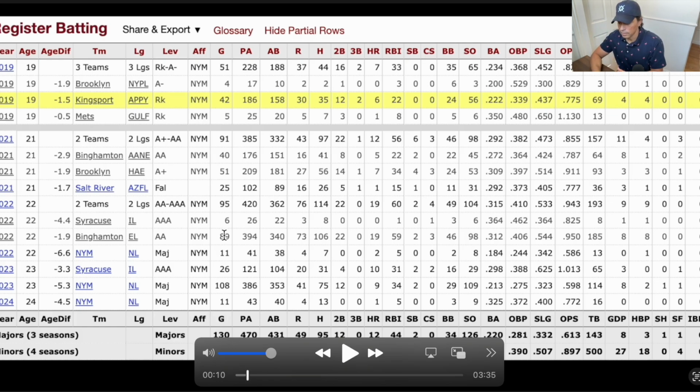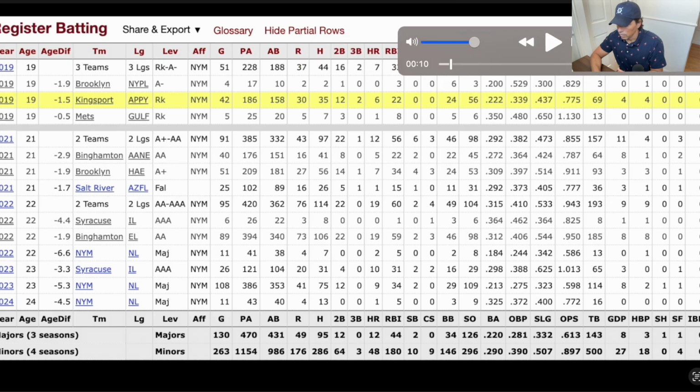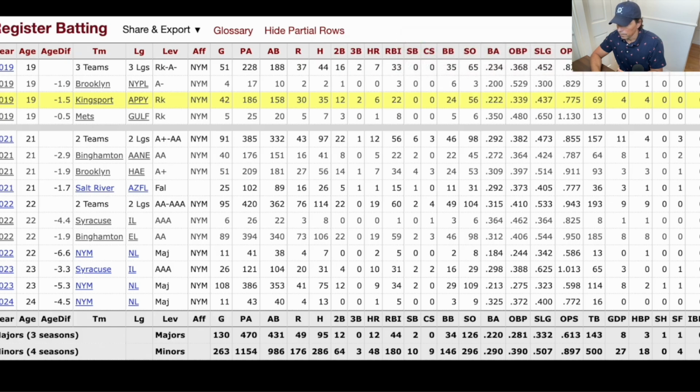These guys, let's look at his minor league stats. Batting average .290 in 4 seasons in the minors. 48 home runs in 986 at-bats. That's a home run every 20 at-bats. That's not too bad. What he's done since he's gotten to the major leagues is now he's a .220 hitter, hitting a home run every roughly 40 at-bats.